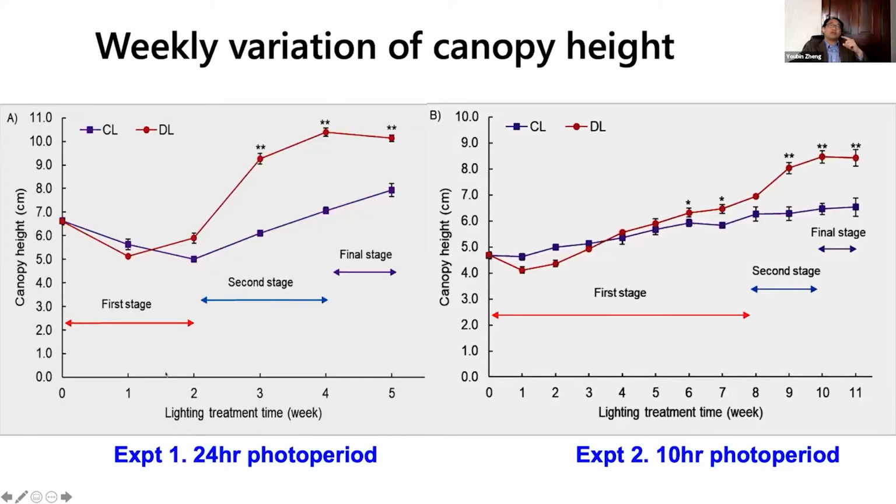So you can see we did two trials. In the first trial, we used a 24-hour photoperiod. In the first stage, the red light stage, you see there was no difference in canopy height. Then in the second stage, with blue light, the plants started to stretch to a canopy height tall enough for machine harvest, and then we finished it. The good news is we achieved our goal and got the plants tall enough. However, because Campanula is a long-day plant, it flowered when we used the 24-hour photoperiod.